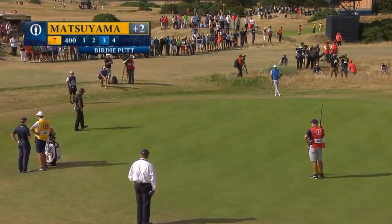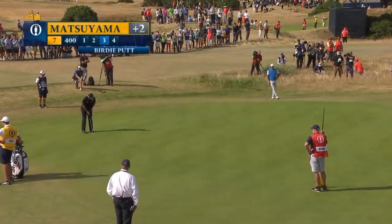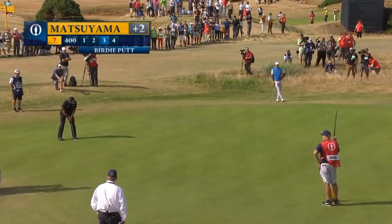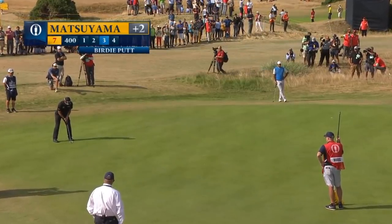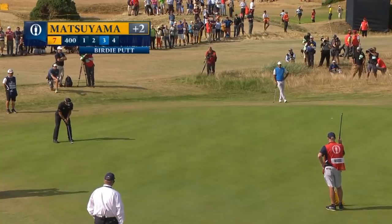And this putt for Matsuyama. Back up the slope. Not a great deal of movement from either direction. May favour left side. Will be quite a slow putt.